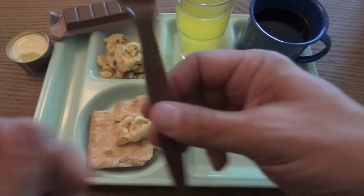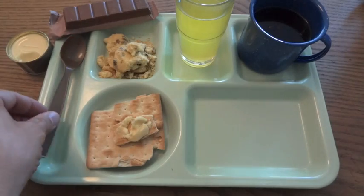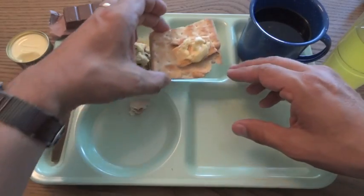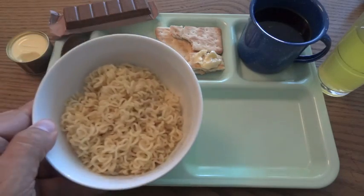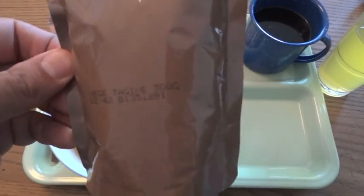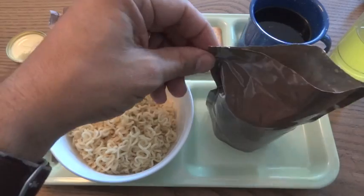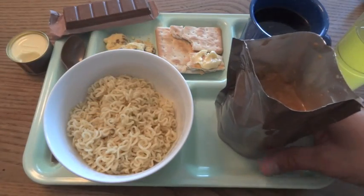All right, we got everything heated up, and I have my emergency replacement spoon. Let's see here. I'm going to put the drink over here. We have our soup right here. We have the vegetable tagine heated up nicely in this little stand-up pouch. Like I said, these pouches are nice. In the field, you could just eat it like this, right out of the pouch.